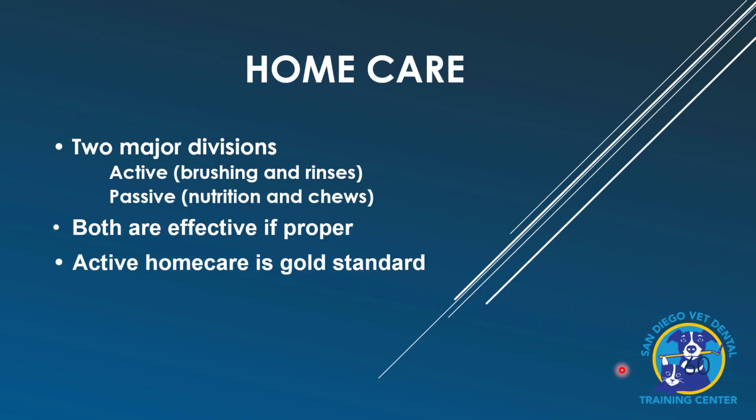So there are 2 major divisions. There's active, which is brushing and rinses. Clients have to actually do something. Or passive, which is nutrition and chews and treats and stuff like that. They both can be effective if properly formulated. Active home care is always going to be the gold standard, at least now it is.